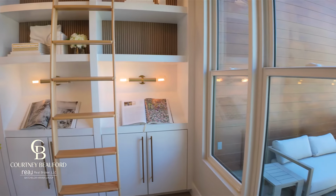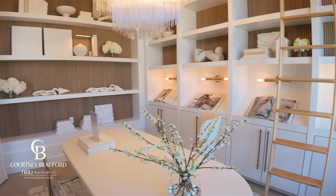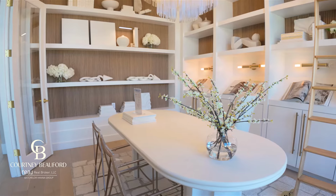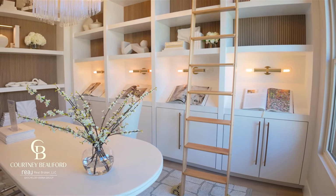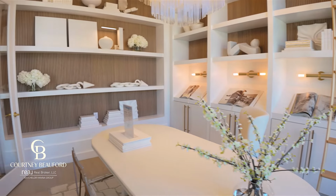People are kind of sick of the all-white situation, but I think they've done it well here. Maybe it's because of the gold and the natural wood tones, kind of brings it together, but I think this is a really good looking room. What do you guys think? Let me know in the comments.